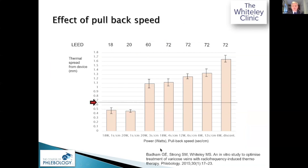And we published this, if you want to read it. Badham, who is one of my research fellows, and myself, published this in Phlebology. And what we showed is, when we looked at the original bipolar RFITT device, if you want to get your burn out to about 0.6 to 0.7 of a millimeter, which means the whole of the vein wall, if you use the company recommended 18 or 20 watts and pull it back at 1 centimeter per second, 1 second per centimeter, which is what was in the European paper, you don't get adequate closure. In other words, you only burn about three quarters of the way across the wall. And that's why they had a reopening rate of 8% and only a closure of 92%. And of course, they had to exclude the bad results just to get that.